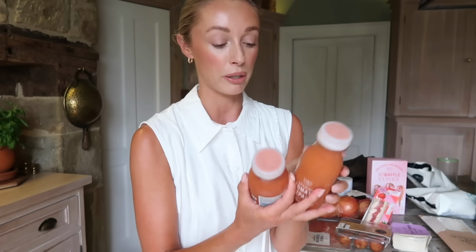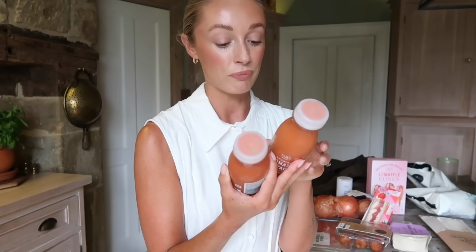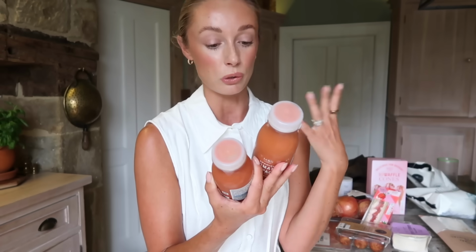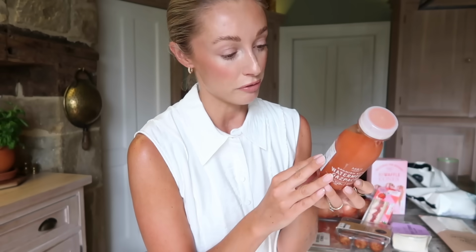tomato gazpacho. I literally made tomato gazpacho yesterday, but I want to try this version, see how it compares. And ingredients wise, there's nothing in here that I wouldn't want to eat. So yes, I don't know the quality of the tomatoes, or are the red peppers organic or things like that, but there are no ultra processed ingredients in this, which is a tick. And then the watermelon gazpacho, this I think is going to be so refreshing.